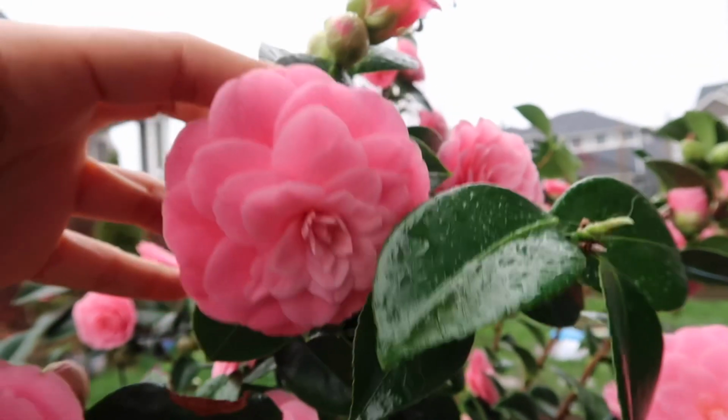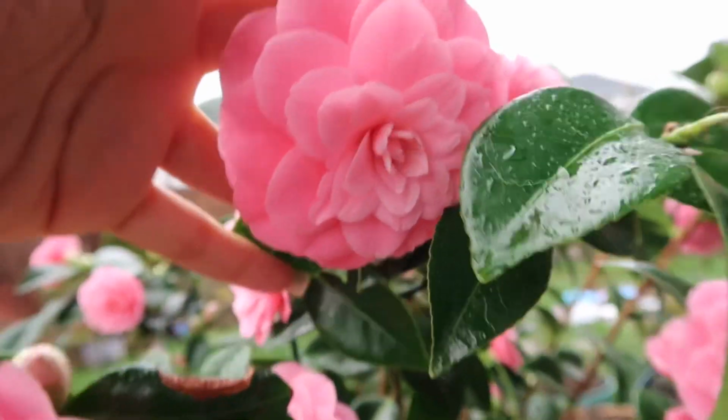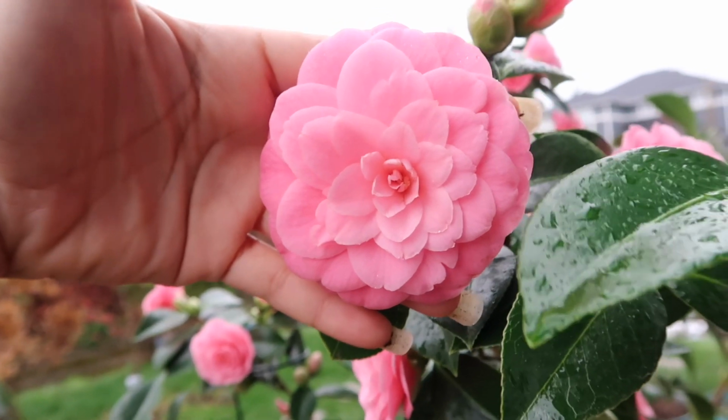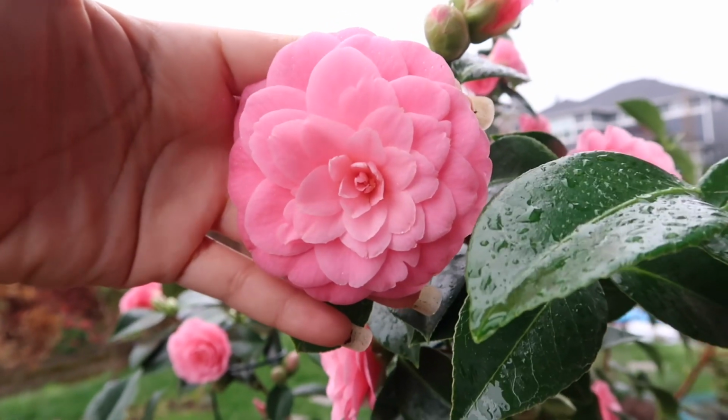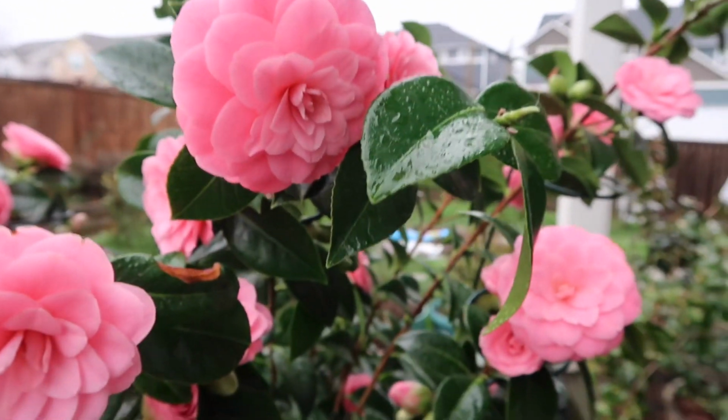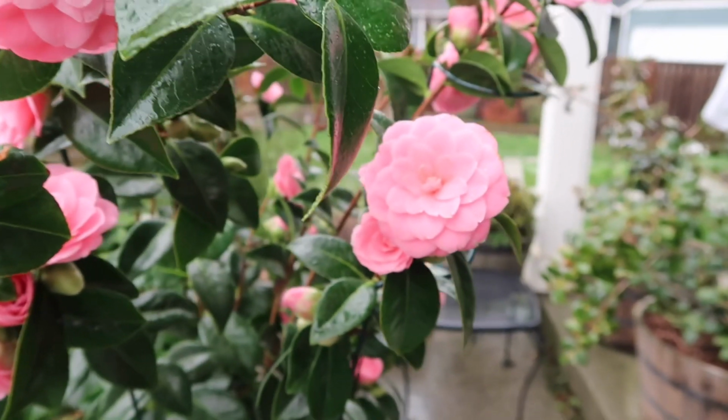I bought this camellia I think about over a year ago, so she's been sitting in this container for about 2 growing seasons. After she's done flowering this season, I'm probably gonna pot her up to a slightly bigger container.